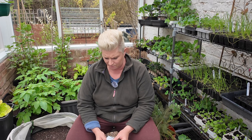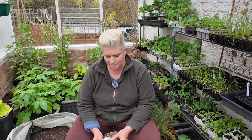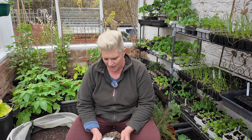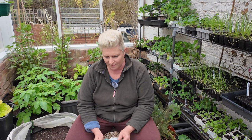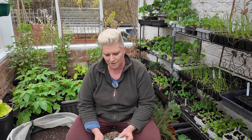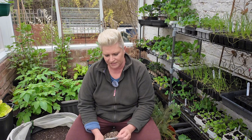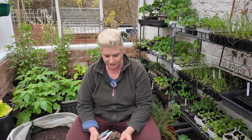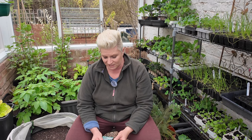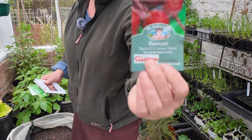The next one that I am doing is one called Betolo. It's an F1. I've heard a lot about this. I haven't grown this before, but I've seen it a lot. A lot of people are growing it this year, and it's meant to be really, really delicious. There's no picture of this, but it is just a round beetroot. I got it from Mr. Fothergill's.